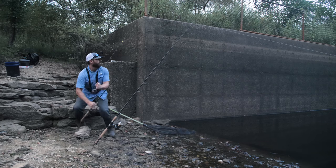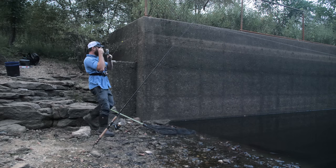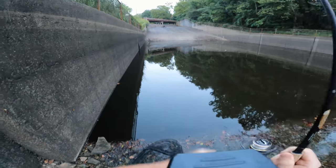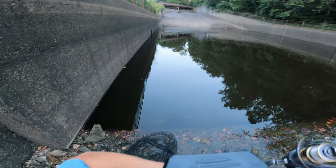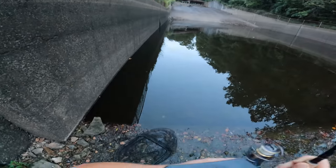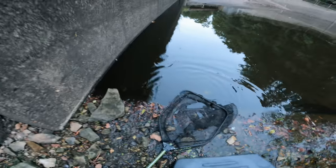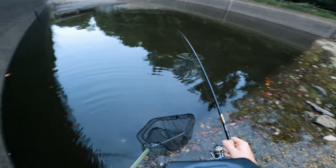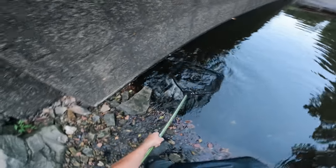Oh, that's a bite. Oh my God. Big fish, big fish. Holy cow. Please stay on. Oh my gosh, you guys. I was just starting to pack my stuff up. Something crushed this bait, right here in front of me. I have not seen it yet. Oh!